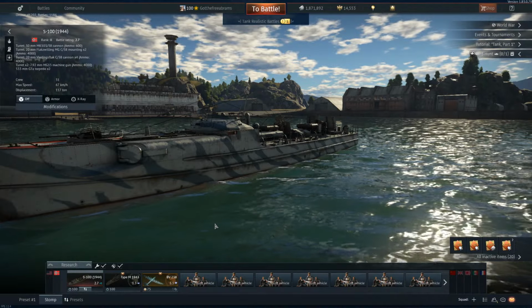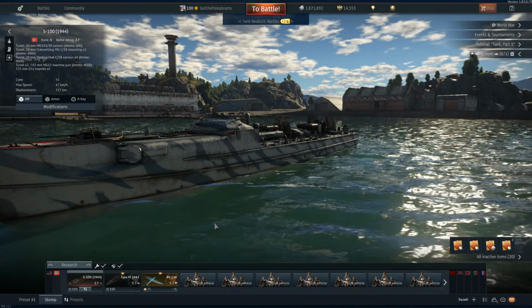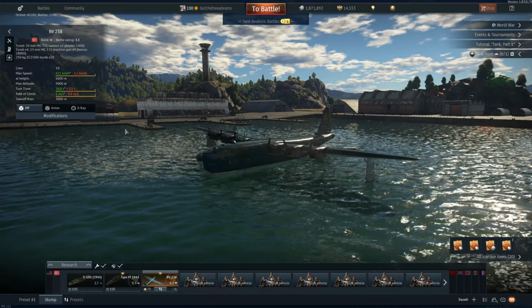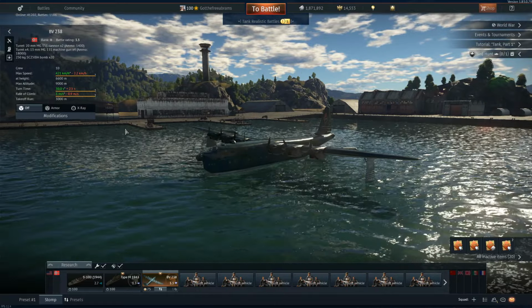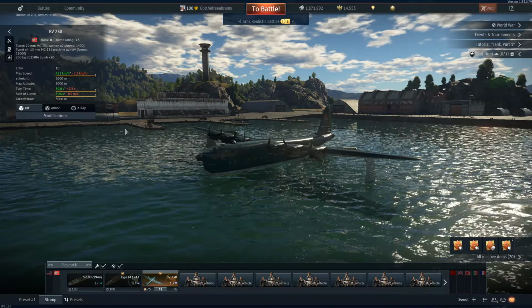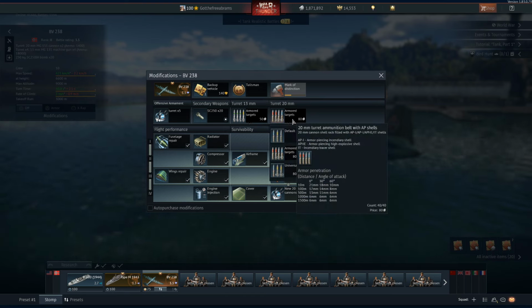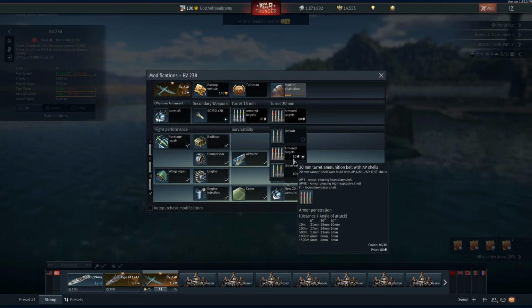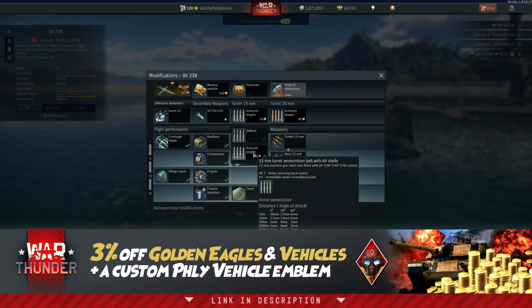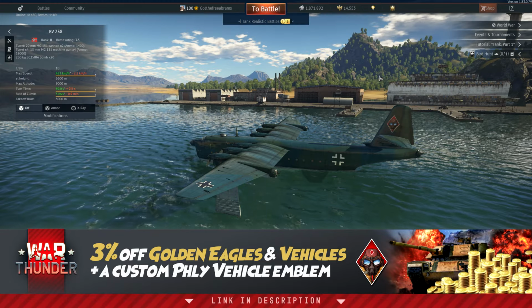I think I made this as a joke. Hopefully I wasn't serious a couple days ago that we're actually going to make the BV-238 effective in naval battles. It's impossible. Look how big this thing is. We have a 20 millimeter that can penetrate 21 millimeters of armor with this AP, and this round has APHE, so it might do a little bit of explosiveness. As well as the 13 millimeters do have some nice penetration as well. 18 millimeters.